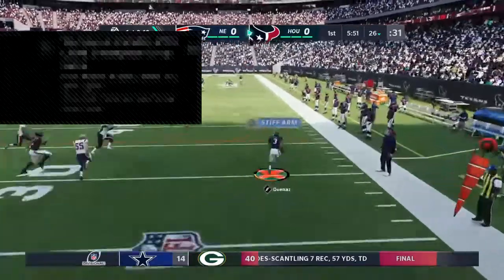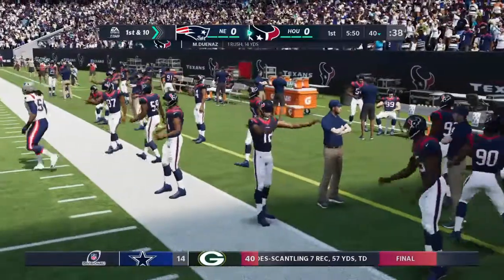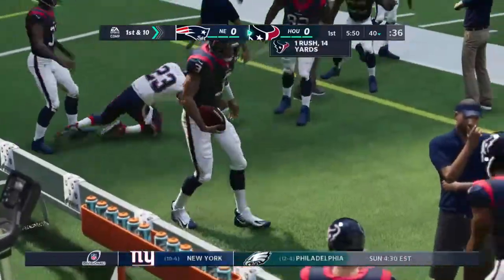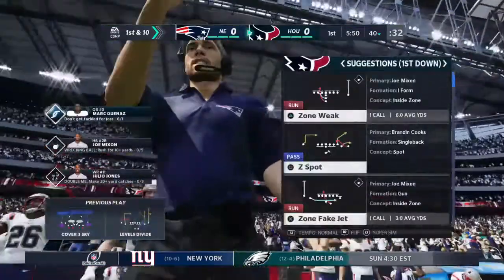Eluding the pressure right. He's going to take off with it. And he'll be out of bounds right at the 40. Opted to run for it. The decision a good one. Picking up the first, getting 14 yards on the scramble.